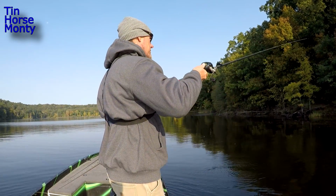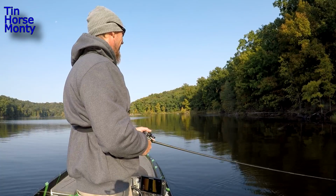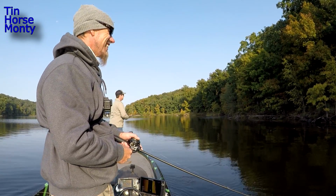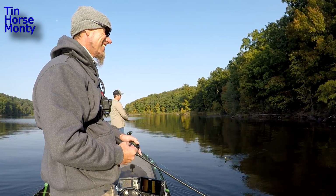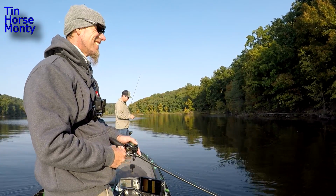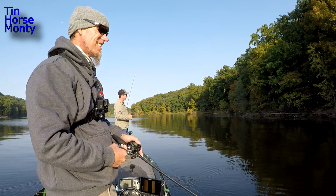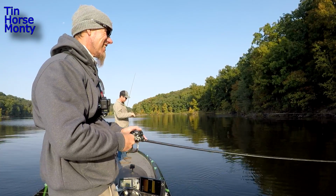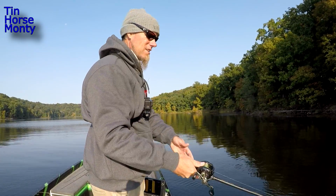Another thing I think that's wreaking havoc on. There you go. Nice. Got off. That was a good bite. That was a big one. He hit that almost right when he hit the water, didn't he? Yeah. I touched it one time and he came and rolled on it. I don't know how I lost him. I feel like I maybe didn't hit him as hard as I could have.